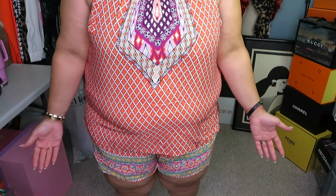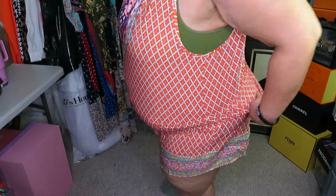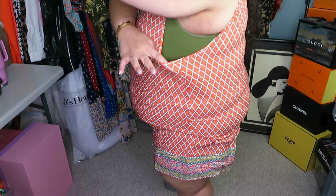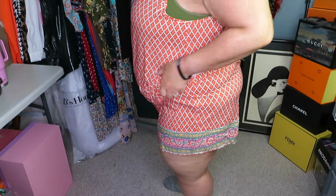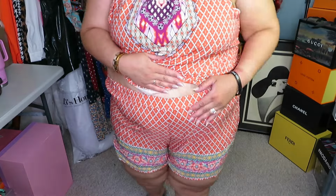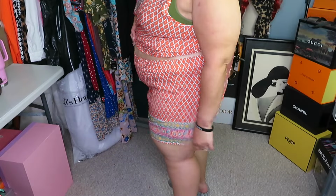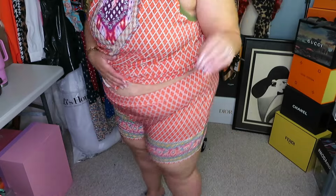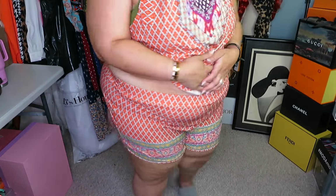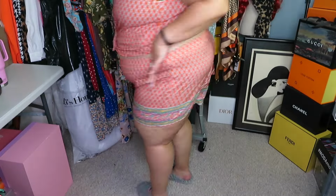Now, personally, I would have tucked this in if it wouldn't have been so tight, but it's right here at the tops of the thighs. There it is to the side. This is a little bit bigger than I would like. And then here are the shorts. Shorts that fully match. And these are such cute shorts. These are nice and stretchy, guys. The shorts to me fit perfectly. I really, really like the shorts. But it is what it is. Not everything's going to be a winner. It is elastic waist. So, yeah.